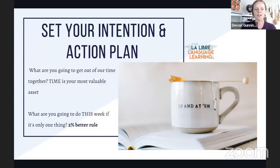Now, before we get into this, let's pause. I'm going to check and see what comments we got. And I want you to be thinking about this: what are you going to be getting out of our very, very valuable time together? Now, I'm going to make sure that I set a time for myself here to make sure that we are going to be ending at a good time. But time is your most valuable asset that you have here today.